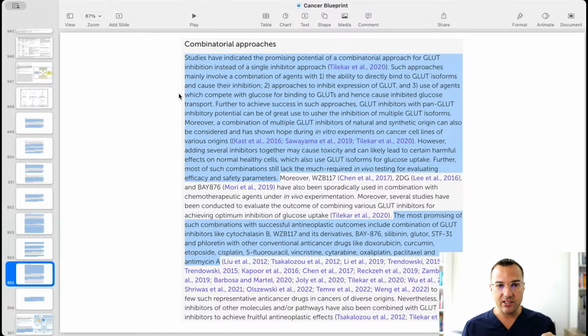However, adding several inhibitors together may cause toxicity and lead to certain harmful effects on normal healthy cells. I do believe that probably is going to be mitigated to a large degree by being keto adapted, by being fat adapted, by being on a ketogenic diet. I'll digress. Which also use GLUT isoforms for glucose uptake.